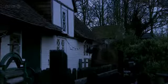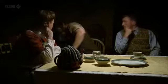By the autumn of 1940, black marketeering was becoming widespread in the countryside. At the same time, ships importing food to Britain were being sunk by the Nazis.